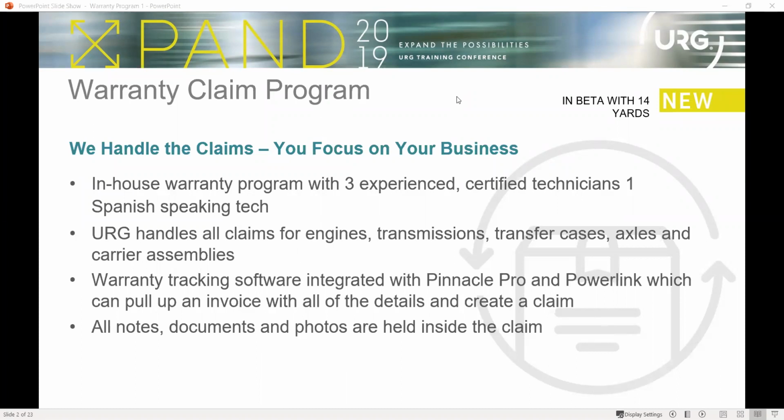In our program, we got 3 experienced techs. We're all certified, 1 Spanish-speaking tech. We handle all powertrain, engines, transmissions, transfer cases, axles, and carrier assemblies. The warranty software is built into your current systems, so when we do open a claim on it, we can pull up all your invoice details so we know what's going on. Keeps it in one little neat package for you, all the notes, documents, photos, videos, whatever we gather from the customer, whatever you put in the claim is all kept into one little package.